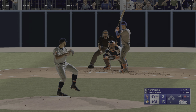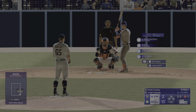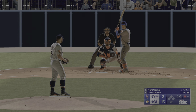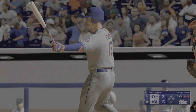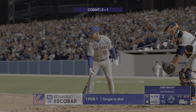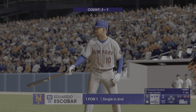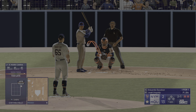1 and 2 here. And now 2 and 2. Caught a break right there. Pretty good pitch on the outside corner. And here it comes. Swing and a miss, and he's down on strikes. And two away now. Down to third baseman, Eduardo Escobar.